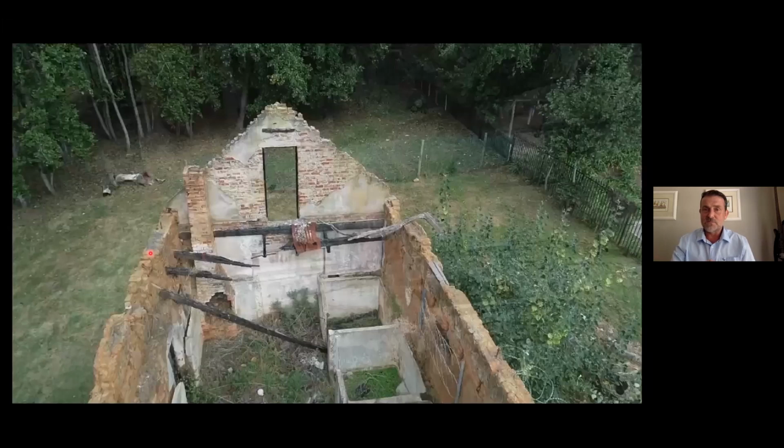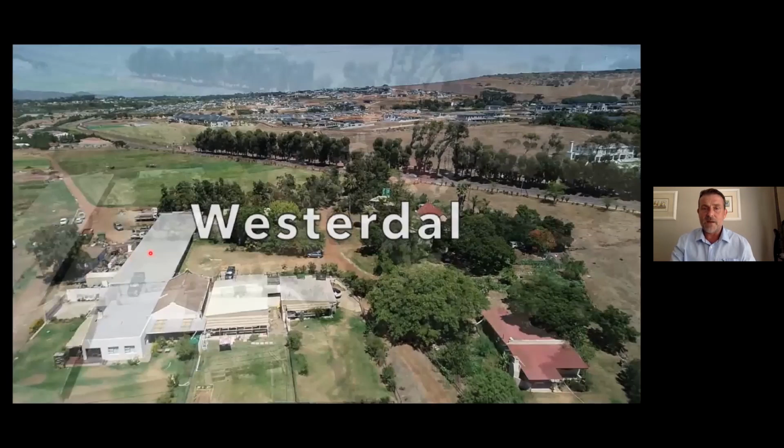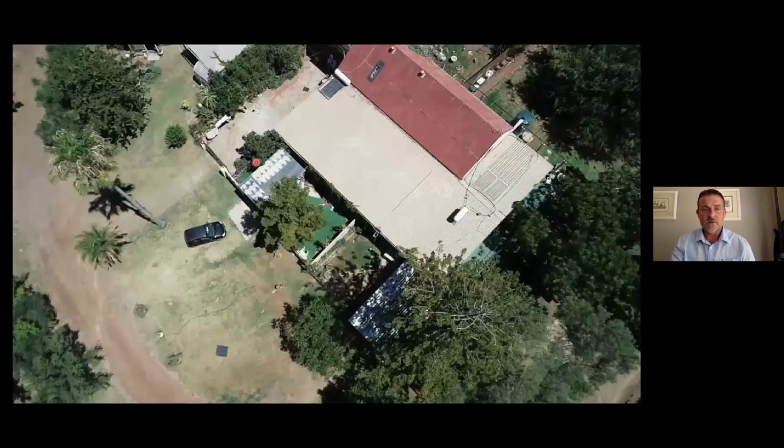And the other one that I recently did is, let me go back. Okay, yeah. This is Westendal. At the back, you've got Clara Anna Fontaine. There you can see the farmhouse, and we found a very old structure just here that was demolished, and we are doing the ceramic analysis of that.